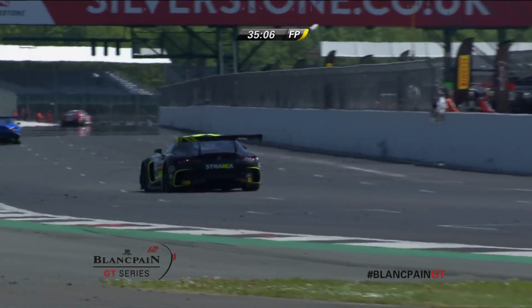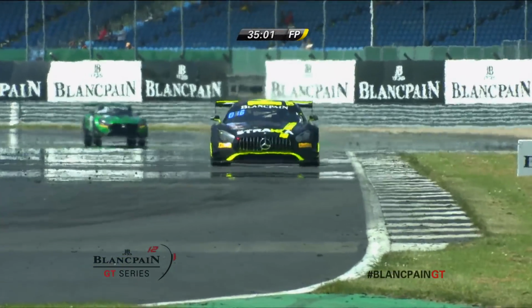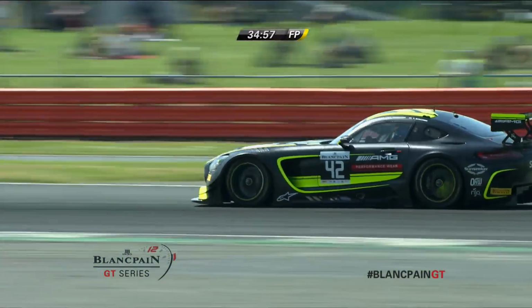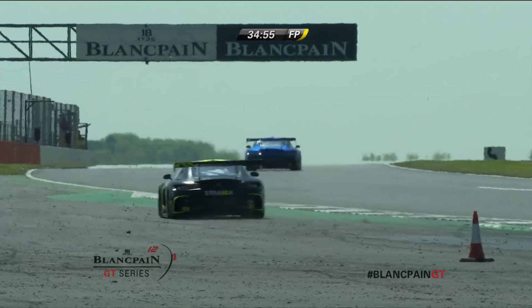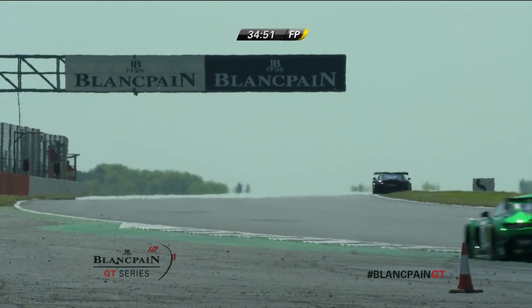Depending on which way the wind's blowing, and at the minute there's not an awful lot of wind blowing anyway, other than the commentary booth, into Copse can be as quick as it is into Hangar, and down Hangar Straight into Stowe Corner. Oh, Lewis! That is rude. That is rude. Blown off the track.